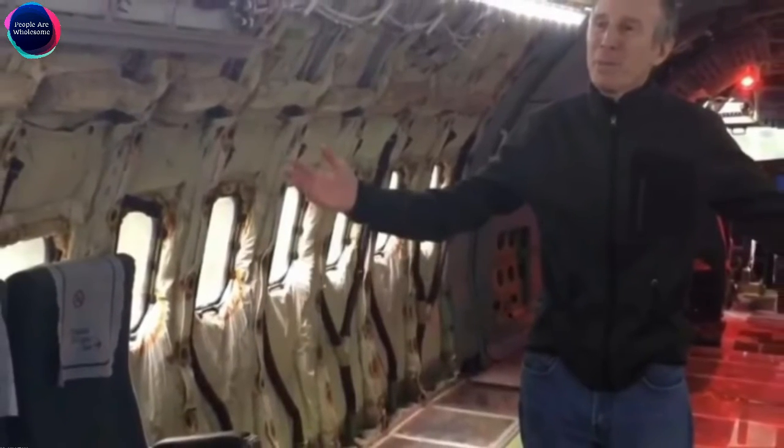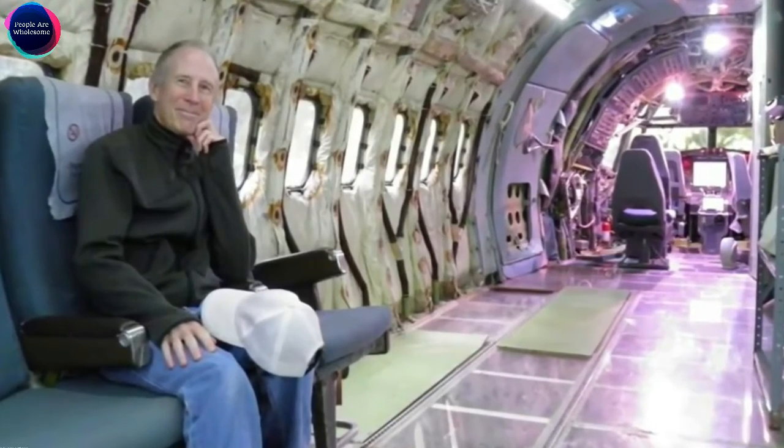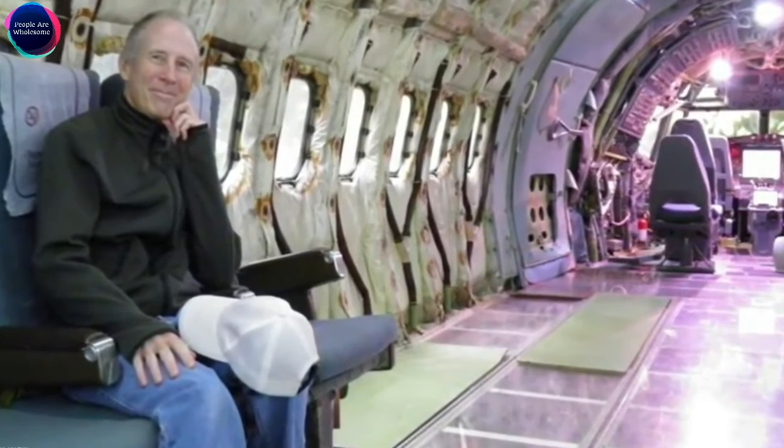Bruce just has one rule for his guests. They must leave their shoes at the entrance and wear Japanese-inspired slippers before walking through the plane. This way, Bruce keeps his home nice and clean and the acrylic floors protected from scuff marks.